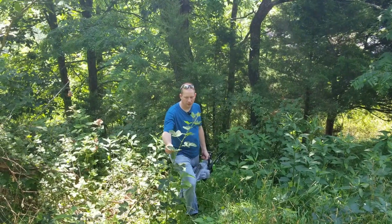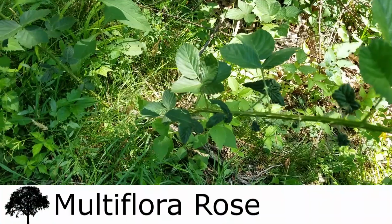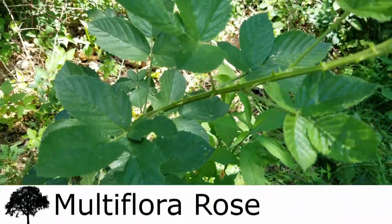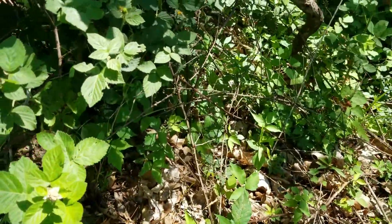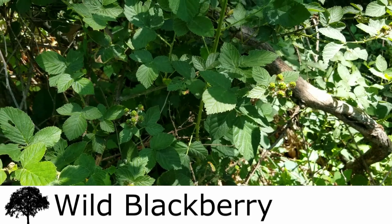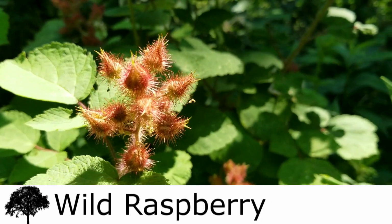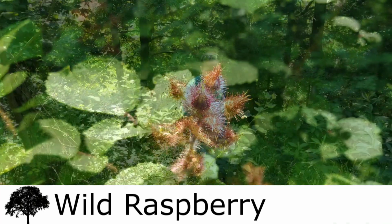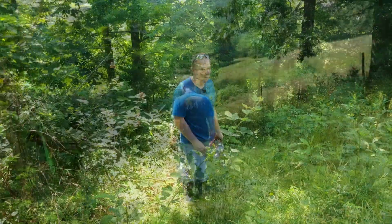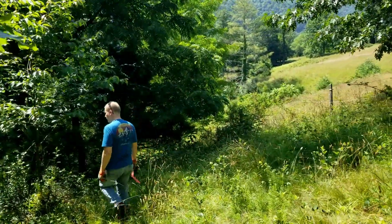So right here, we've got some different thorny type plants. The main one that we have is a Multiflora Rose, which is really thorny. There are also some wild blackberries. I think these are blackberries. We got raspberries there behind me. Probably need to come in here and spray for a bunch of these things that are less desirable. So we're gonna walk down here to a locust tree and mark it.